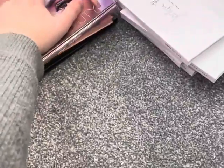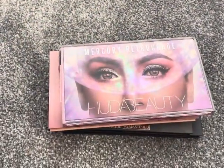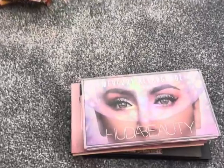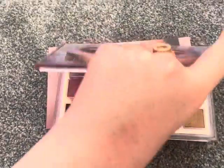We'll move on to my Huda Beauty palettes. Now, you've probably seen this when I posted my makeup collection video, because a lot of these were in my everyday palette organizer. But of course, we've got Huda Beauty palettes, my babies. These are the one palette I could not be without, honestly.